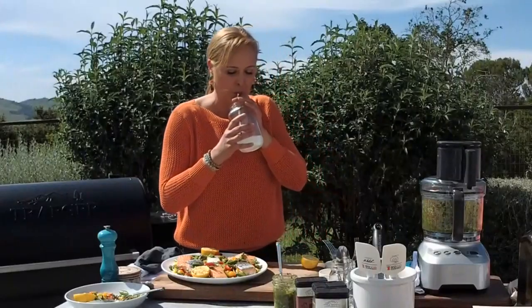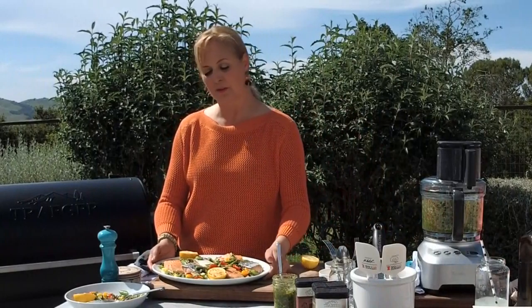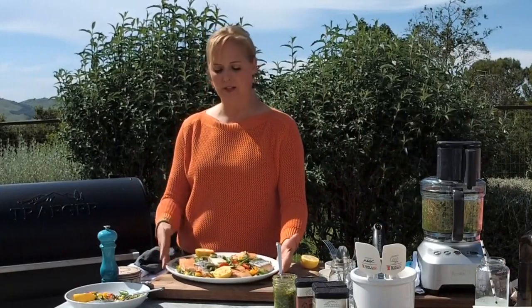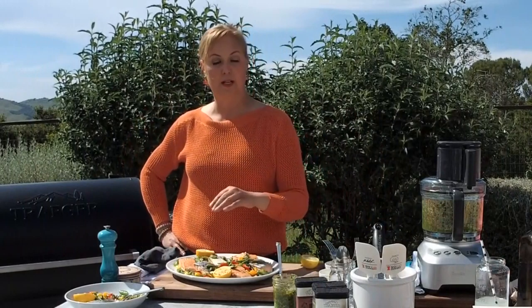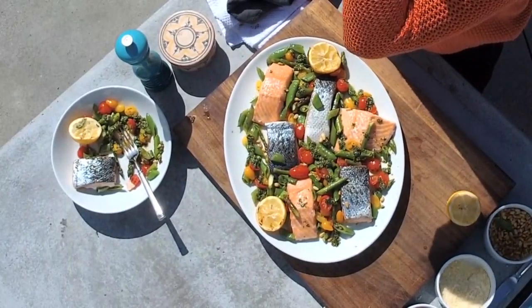So that's it. Who has other questions about this sheet pan salmon with roasted spring vegetables and pesto? Anybody? How do I get the crispy skin on the fish? To get crispy skin on fish, you cook it skin side up, and just put a little bit of olive oil on it. Salt and pepper is what I like. And you cook it at a super high heat. So 500 degrees is what I did on this, which is awesome.